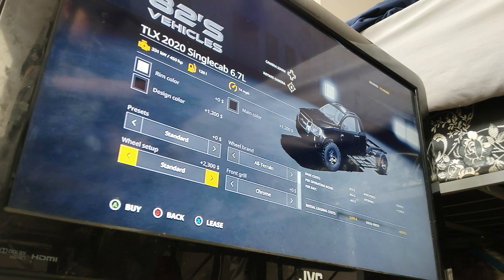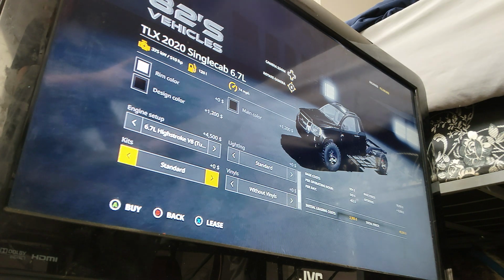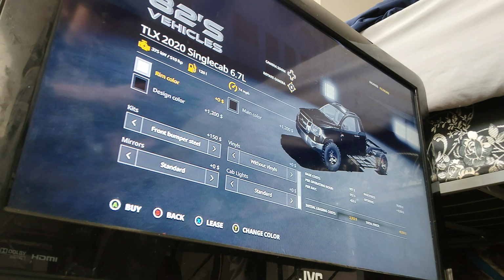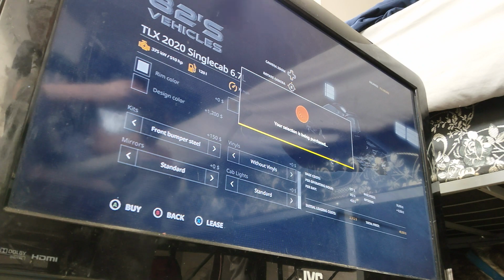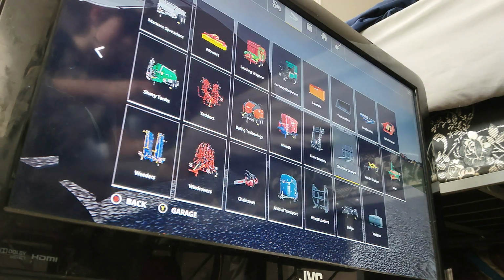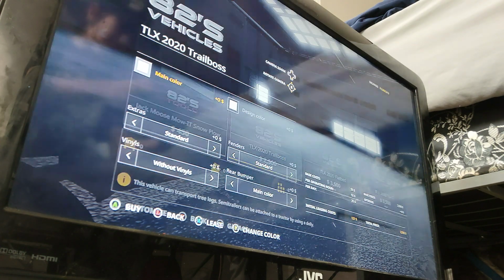Not the biggest engine. I know I did a crazy engine, like, I engine swapped it. I remember I didn't get tow mirrors. It didn't have cab lights. Alright, this is exactly how it was. It had different wheels and tires on it, but that was basically exactly how the truck was.